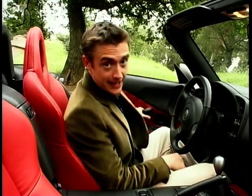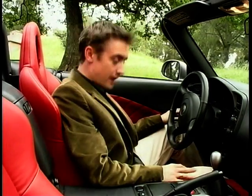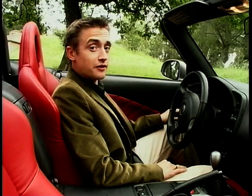But it is very comfortable in here. And like the rest of the car, it feels very substantial and very well put together. But it's not for sitting around and gawping at. The idea is you're supposed to take it out, drive it, enjoy it, drive it quite fast.